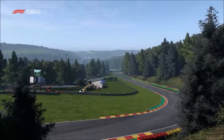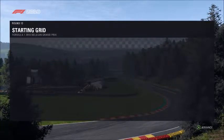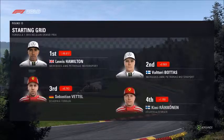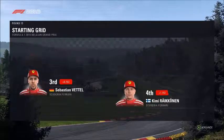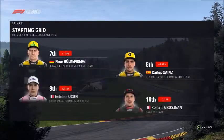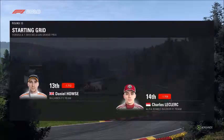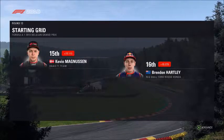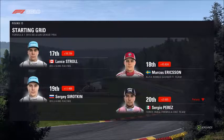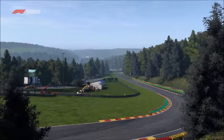We're almost ready to go then, and this is what the starting grid looks like for today's race. An immense lap from Lewis Hamilton yesterday puts him on pole position, and Valtteri Bottas will line up alongside. Looking down the rest of the grid, we have Vettel, Raikkonen, Max Verstappen and Ricciardo, Hülkenberg, Sainz, Ocon and Romain Grosjean, Alonso, Gasly, Crofty and Leclerc, Magnussen, Hartley, Lance Stroll and Marcus Ericsson, Sirotkin and Sergio Perez rounds off the grid. And with lights out just moments away, it's time to go down to the track.